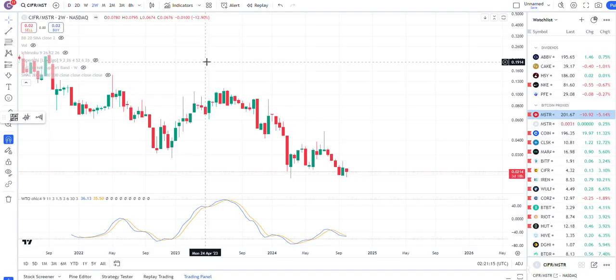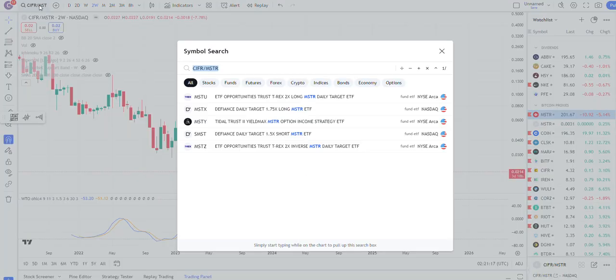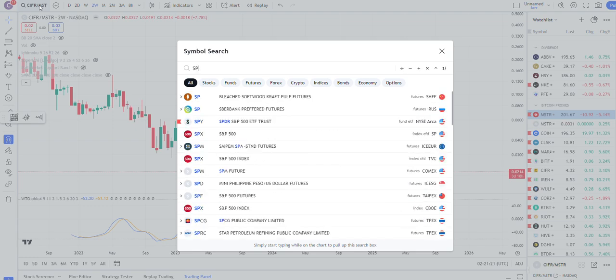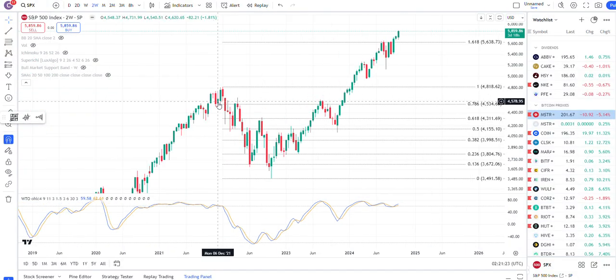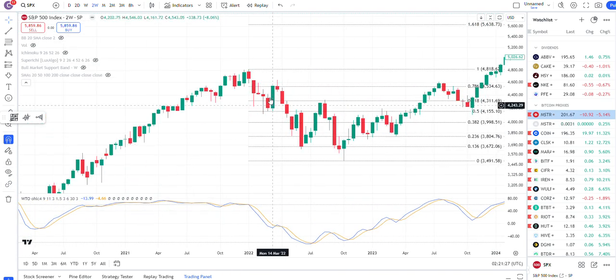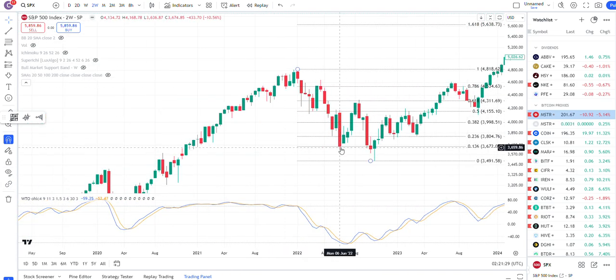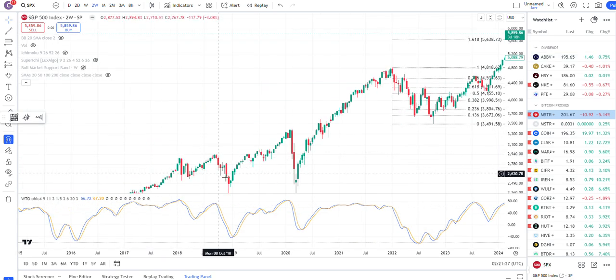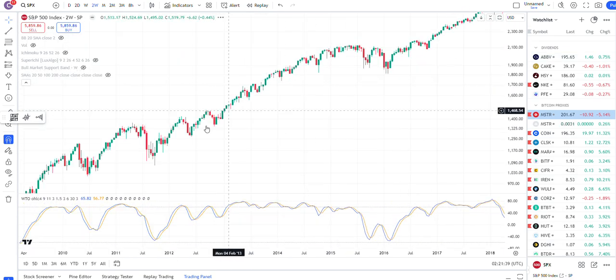Now, why do these bullish divergences matter? Well, this is how things bottom. What do I mean by that? Well, let's look at SPX. How did SPX bottom last time from the bear market of 2022? It bottomed from bullish divergence on the 2-week chart here, with price gone down and the wave trend oscillator gone up, right?